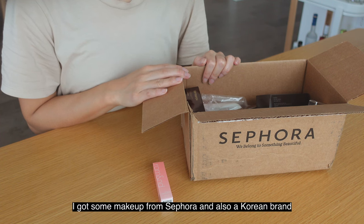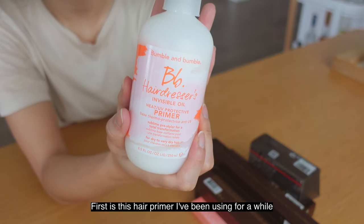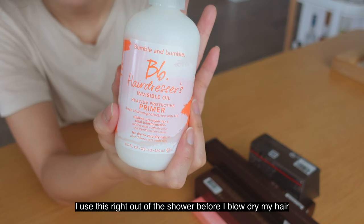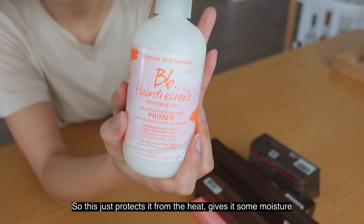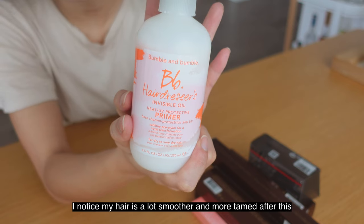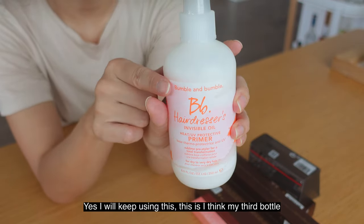I got some makeup from Sephora and also from a Korean brand. First is this hair primer that I've been using for a while. I use this right out of the shower before I blow dry my hair. This just protects it from the heat and gives it some moisture. I notice my hair is a lot smoother and more tamed after this. But yes, I will keep using this. This is, I think, my third bottle now.